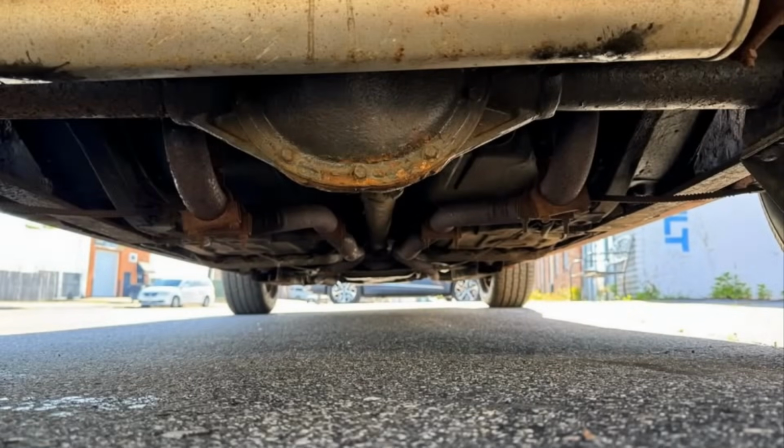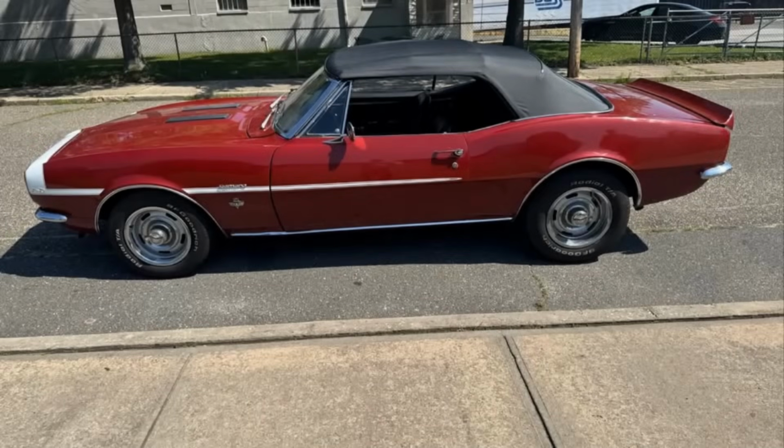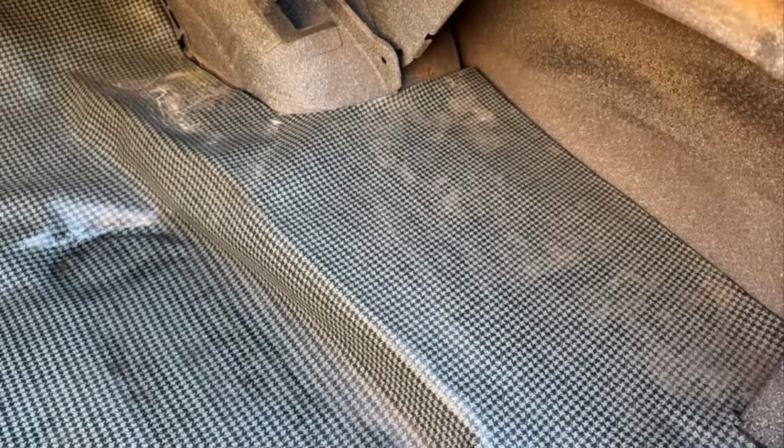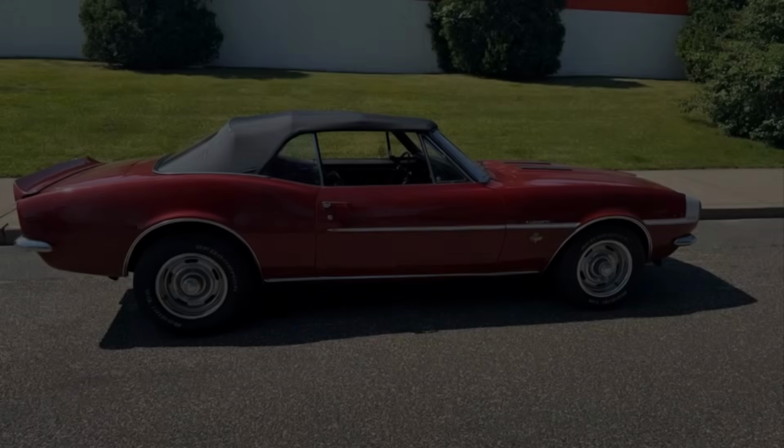Underneath, the car presents nicely as well, with the underside described as solid and clean, offering confidence to buyers concerned about rust or structural integrity. A small detail noted by the seller is a non-working left taillight, which is likely just a bulb issue and a minor fix in the scope of the car's overall condition.